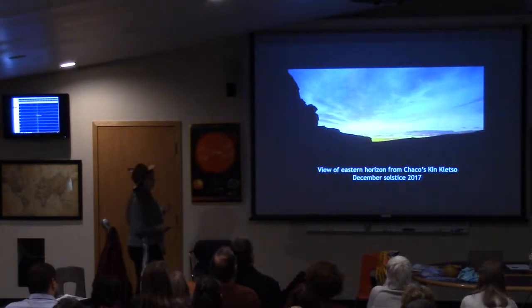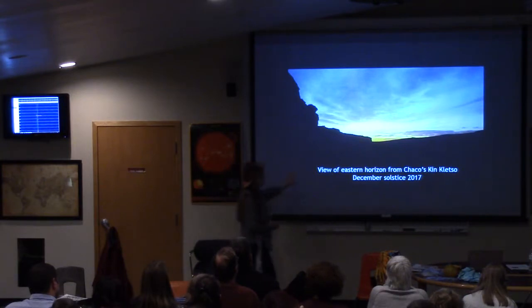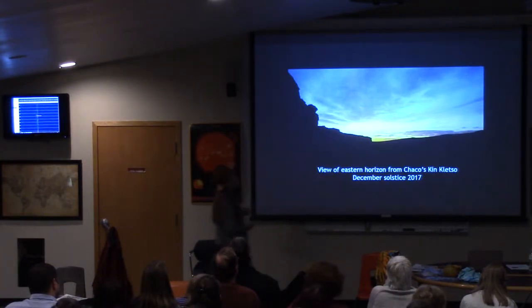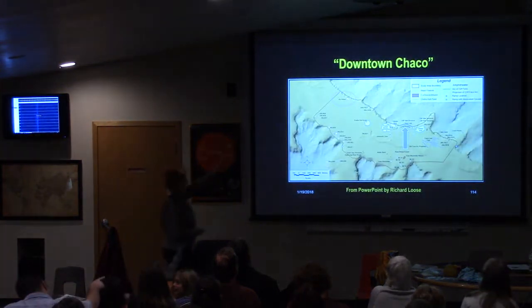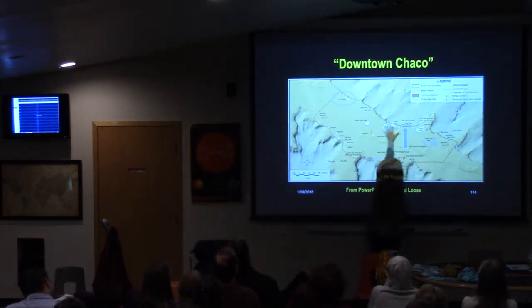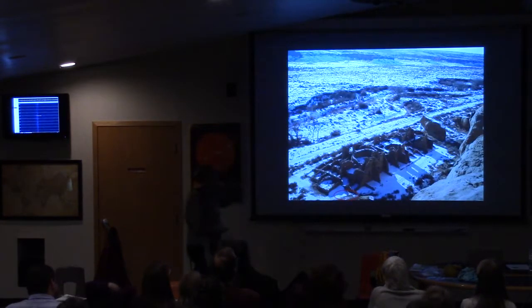So finally, I'd like to share with you the view from Kin Kletso. If you go on the winter solstice, this is where the public program is. We had a cloudy time, but in Kin Kletso, here's that center place. Kin Kletso is a little bit further to the west in the canyon. There's what it looks like.